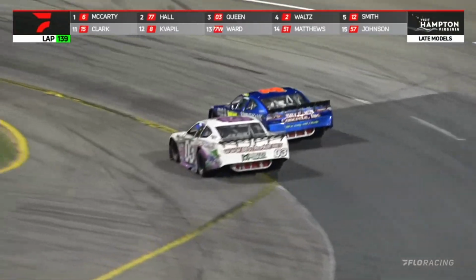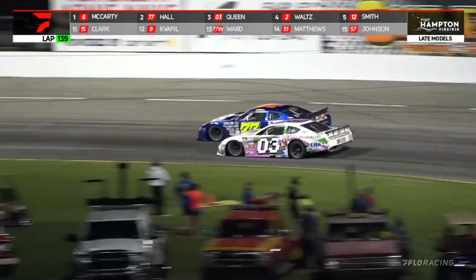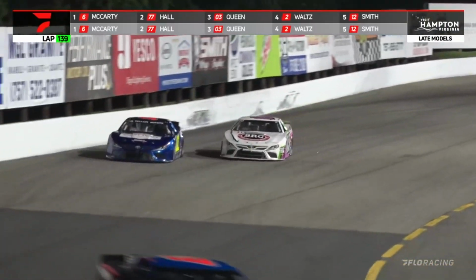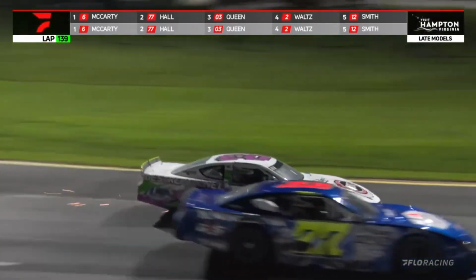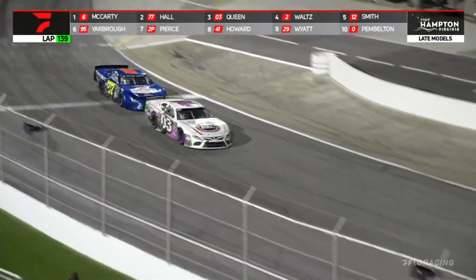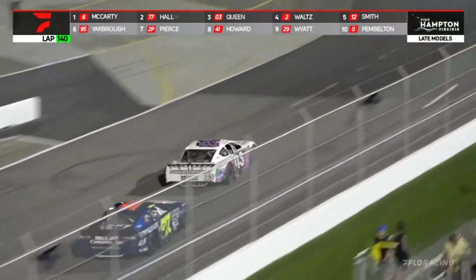Now 61 more trips around this 4/10 of a mile oval. Butterbean to the inside of Connor Hall as they work off of turn number 2. Brendan Queen trying to get around Connor Hall, who's been so dominant here in 2023. And indeed, Butterbean will clear the 77 car.